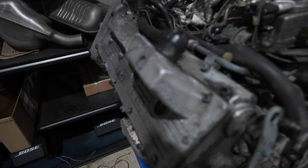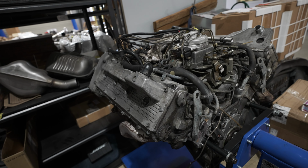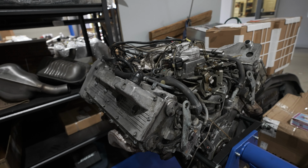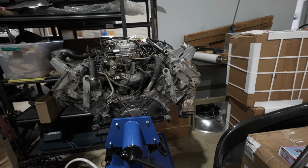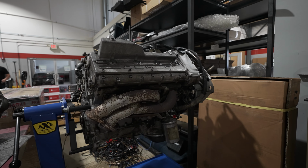Yep. This is the engine, huh? Yep, this is the engine out of it. So it's gonna go back to our engine shop. We're gonna tear it down, put all new seals, gaskets, whatever else it really needs. It's cool to see it out of the car. Yeah. It's a big engine.